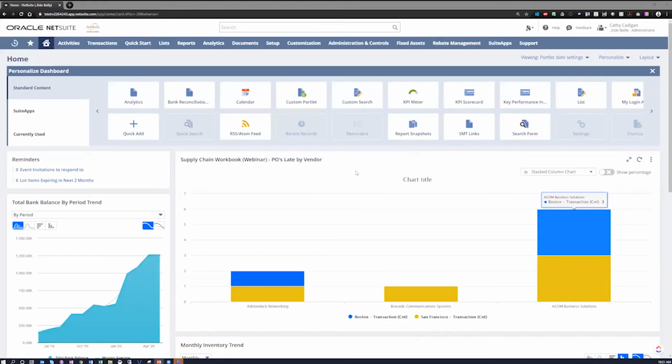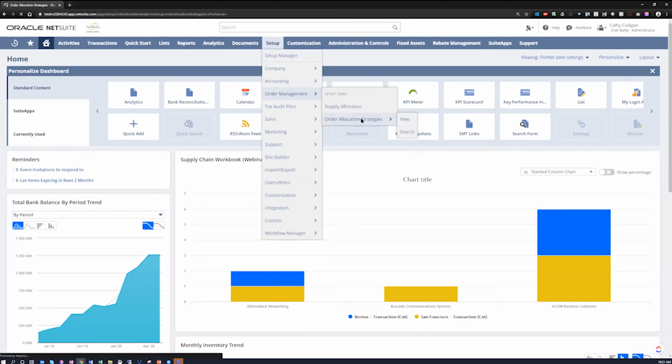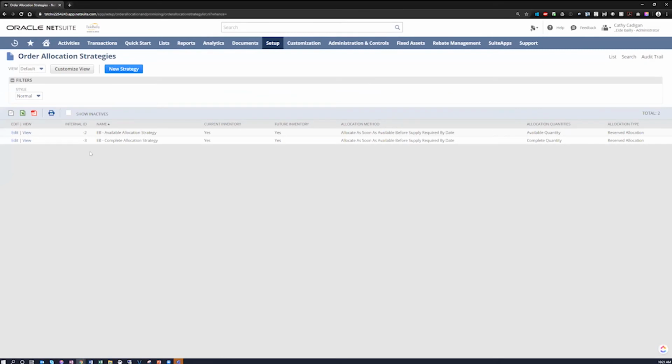So let's first take a look at our allocation strategies. If I navigate to Setup, Order Management, Order Allocation and Strategies, I can see my current order allocation strategies. These are things that will be able to be defaulted and also be able to be selected at the line level of an order. Let's first take a look at my EB available allocation strategy.